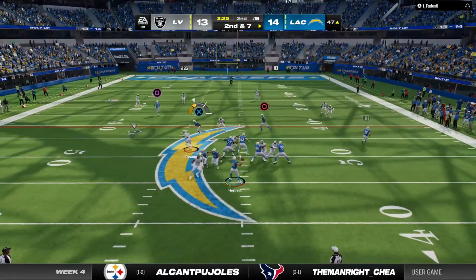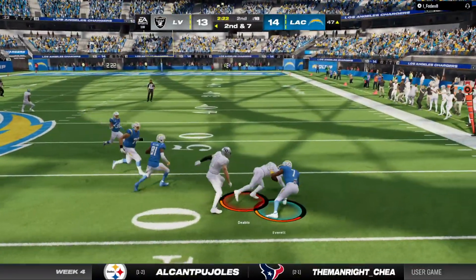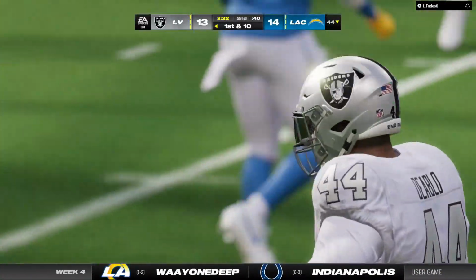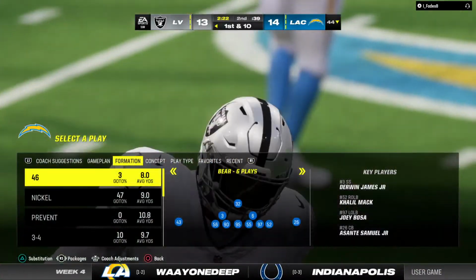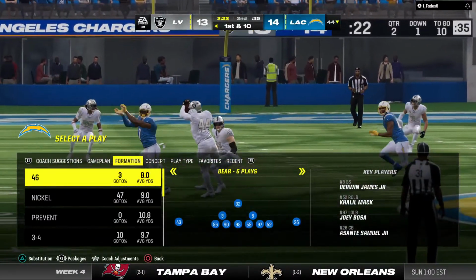Herbert now. And this throw will be intercepted. Picked up by Divine Diablo. And the Raiders will take over possession here up at the 44. That's now his second interception in as many weeks from his linebacker position.